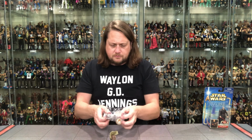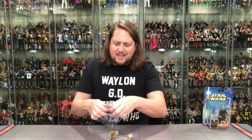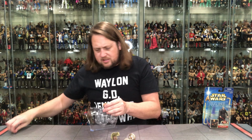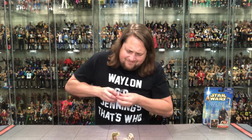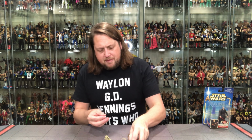Can I get these guys out of the packaging? That's the $1 million question. Yoda gets his lightsaber too. Come on, Chian. Whoa, we're throwing stuff, we're breaking stuff. Watch out. Dangerous times. Come on. There it is. There it goes. Chian, I got to get your hat back on.